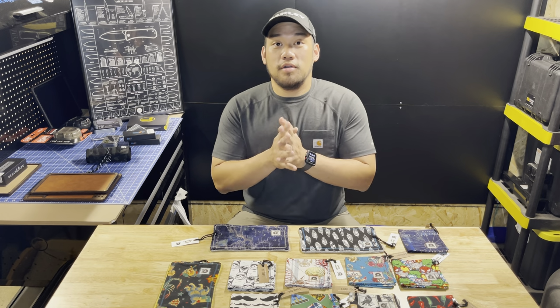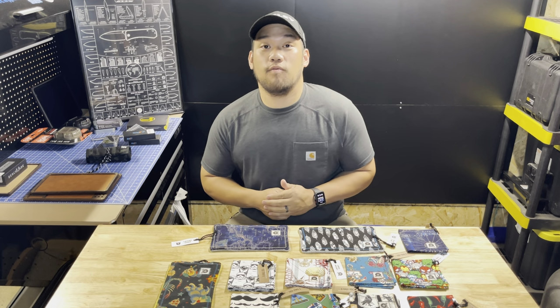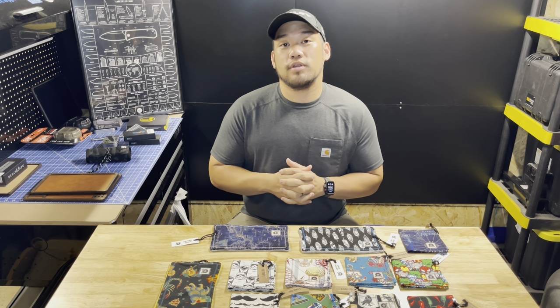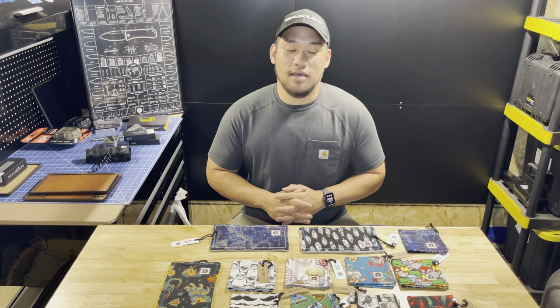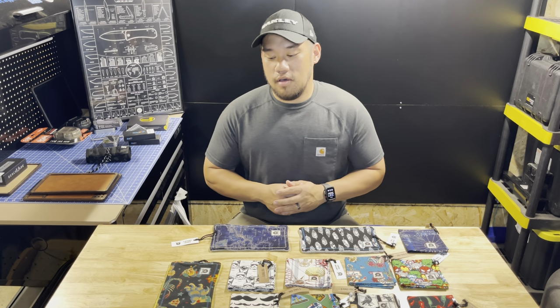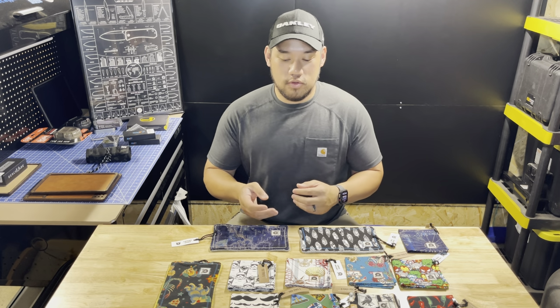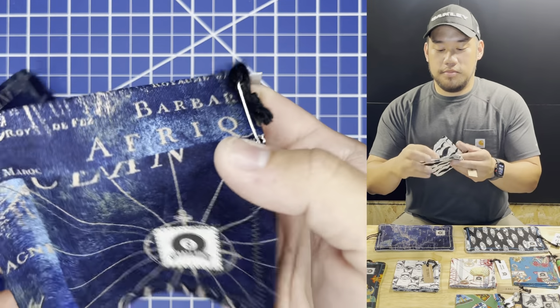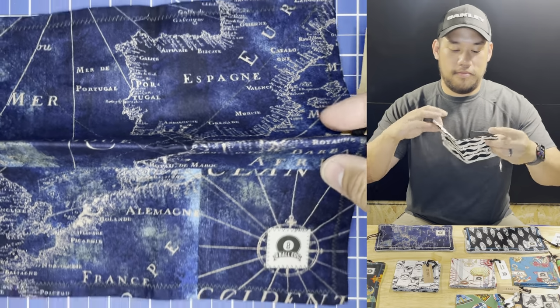All right, so number one on the list is Atwood EDC. Atwood EDC is based out of Washington State, owned and ran by a single mother of three. She's an amazing lady, and she makes some very high quality pocket handkerchiefs for the EDC user or even the old school handkerchief user. All these are 100% cotton that she hand sews and cuts.